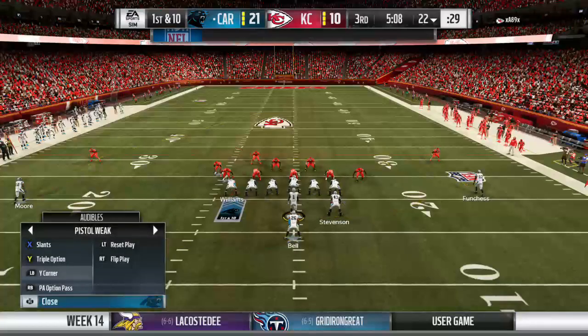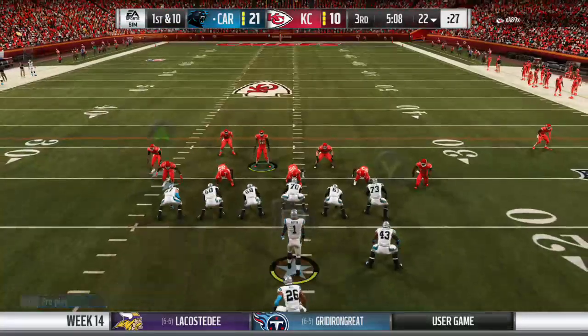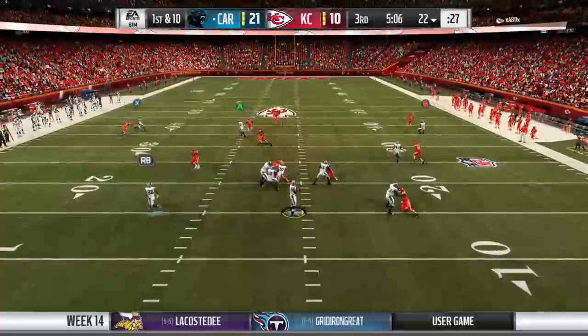So Newton and the Panthers come up now 1st and 10 at their own 22. Here's Newton.